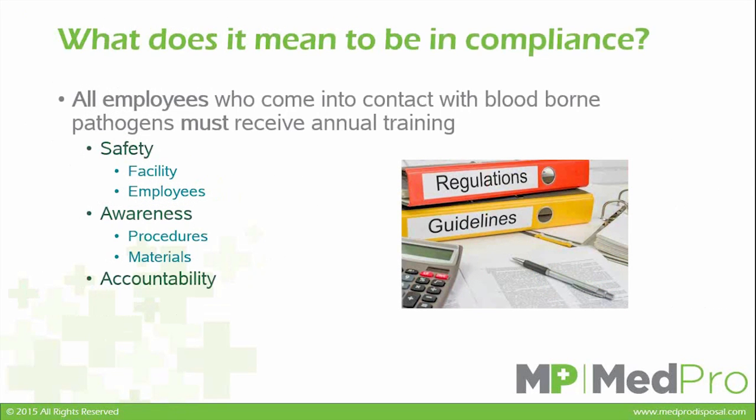What does it mean to be in compliance? Compliance is something we talk about a lot, and that word is used very commonly in the medical industry. All employees who come in contact with bloodborne pathogens must receive annual training. It's about safety, awareness, and accountability. Every day there are scenarios where employees could be injured.